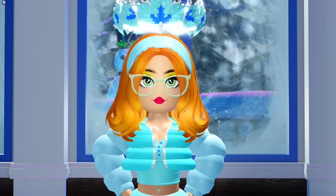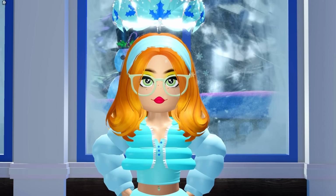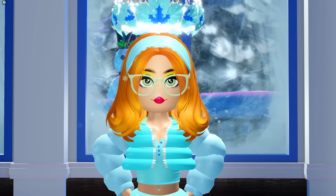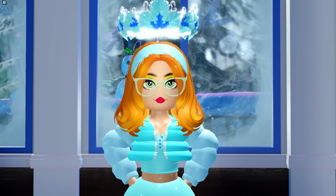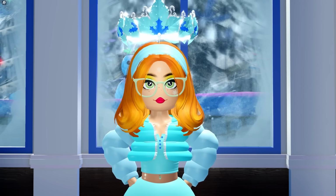So little beans, happy Glitterfrost again. I'm sure there might be some more little updates and things to cover in the next few days in case they do add anything to the other realms, or of course if the Christmas trading hub is coming, based on the fact that the trading hub has been down for a while. I'm guessing maybe it's going to be Christmassy soon, so I will let you guys know if and when that happens.